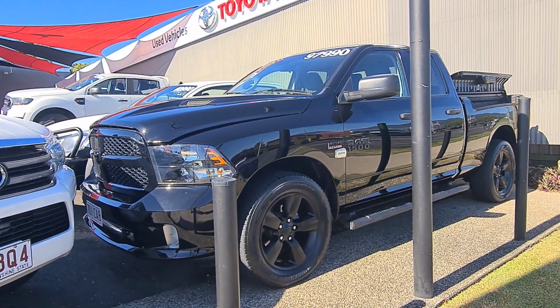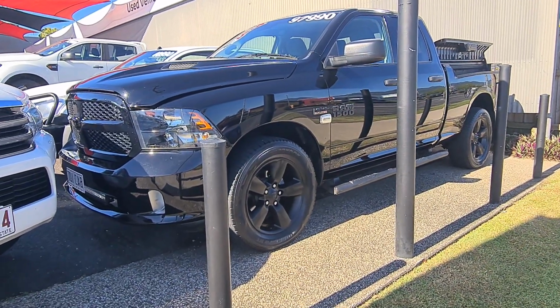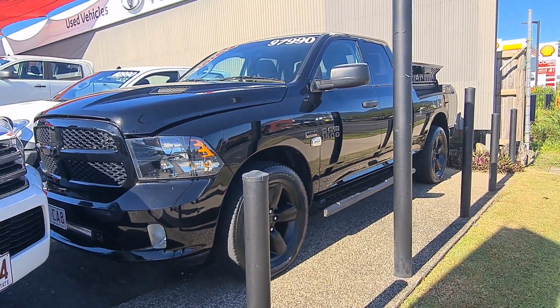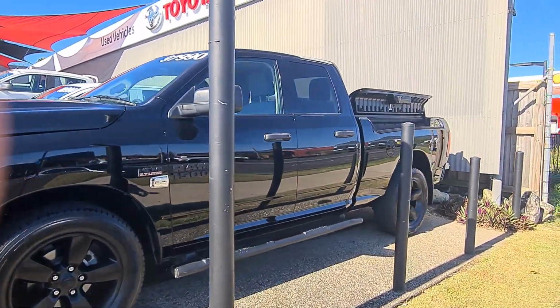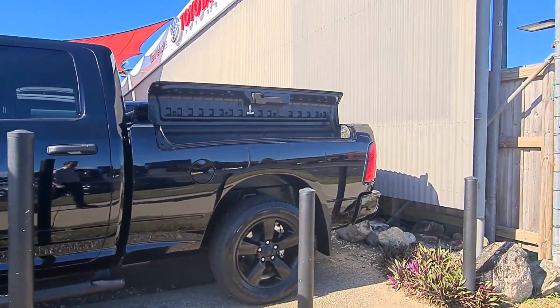So, mate, as you can see, this is the only one for sale in Australia like it. We do have the black edition, so it's completely blacked out, which again is an accessory from new. And not only that, but we do have the Ramboxes in the tray there as well. So you can see those popped up. I'll show you those once we get to them.